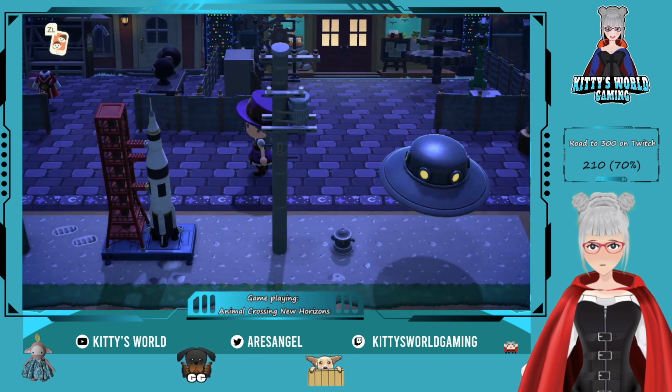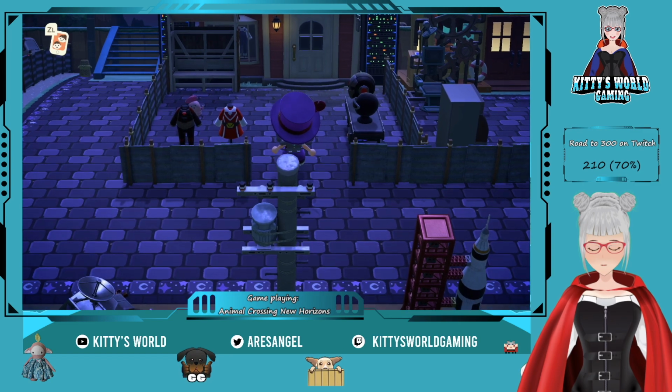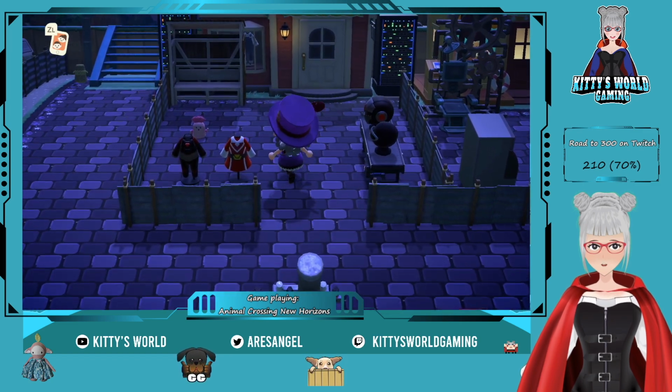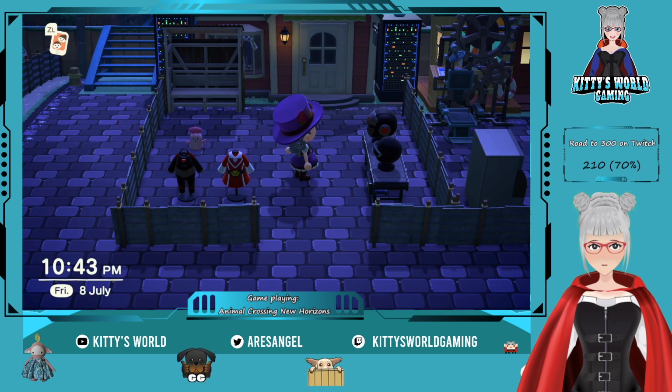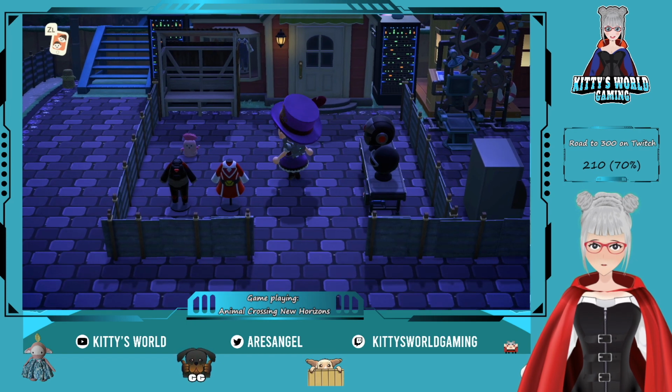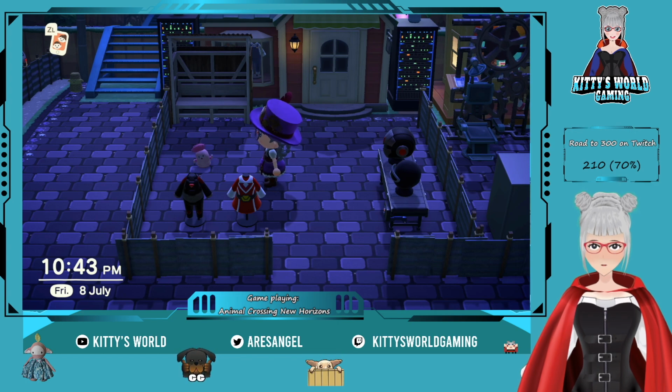Same thing with the Able sisters. They did have to change their fashion a little bit for it to work on an island like this, a planet like this. And the local gyroids enjoy fashion, or at least I think this one does.